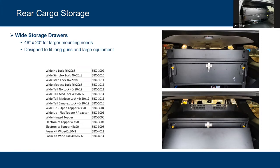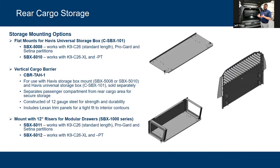In addition to these trunk tray boxes that we've shown you here, we've also introduced some other storage mounting solutions, some more basic style modular storage mounting solutions for the 21 Tahoe. And we have a flat plate that you can simply mount our old universal storage box, the CSBX-101. You can mount that right to that plate. Makes it real easy. You don't have to fabricate any brackets or mount it to your partition. We also have our own rear cargo barrier that will mount to that base and that storage box to make a really secure rear cargo area section.